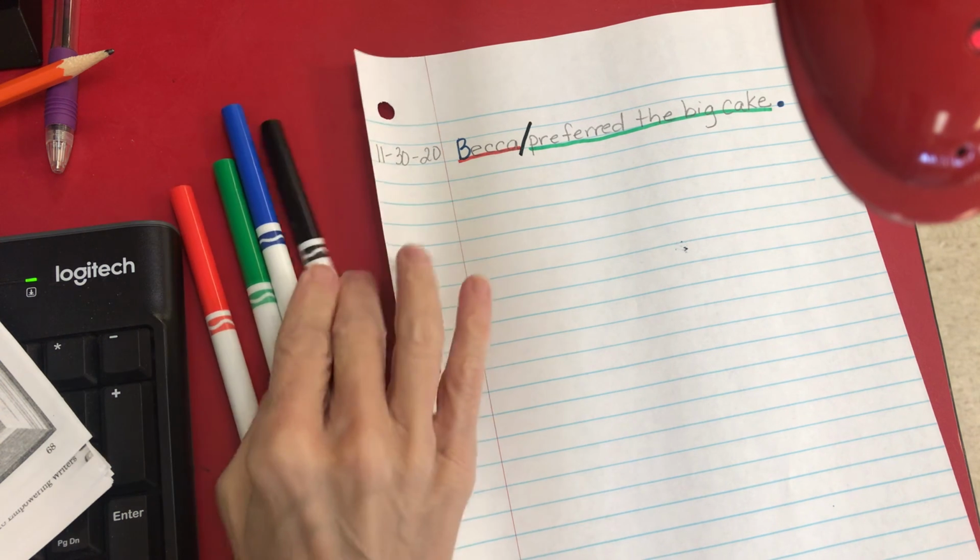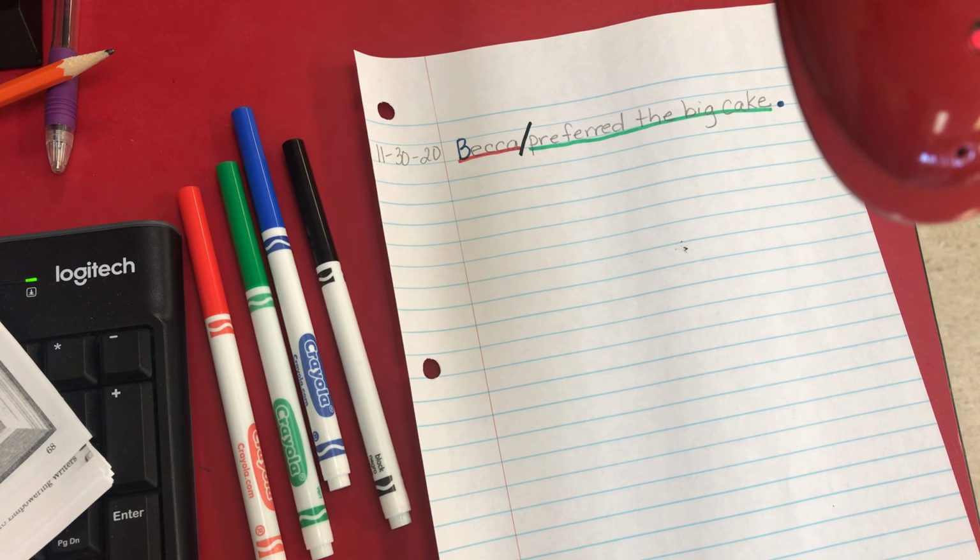So, this week we are learning about the words big, bigger, and biggest. And we also have opinion language. So, these are called comparative and superlative language.